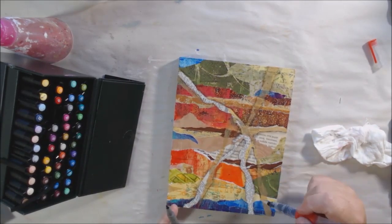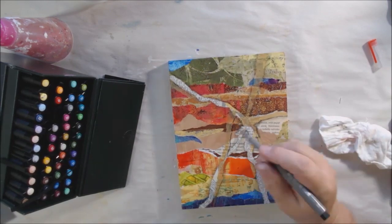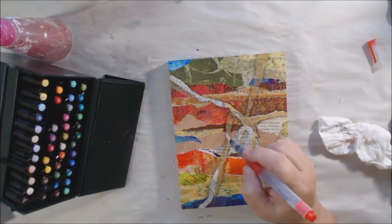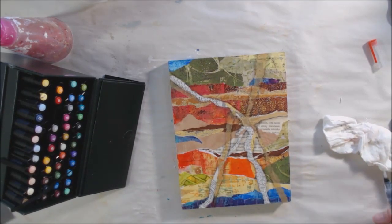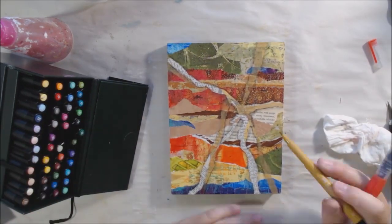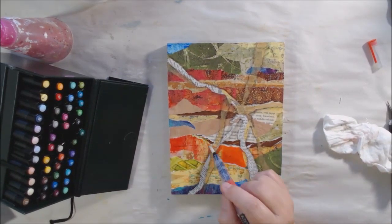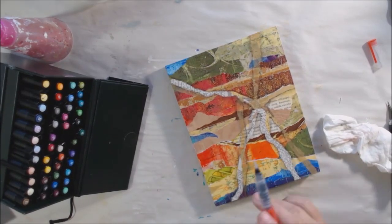And what I like to blend with is a water tank brush. That's a brush that has a synthetic bristle, and it has a water reservoir inside of it. So when I squeeze it, water comes out the tip. And I like those because I don't have to keep dipping the brush into water to blend. And since my open time for blending this type of ink is short, I want to do it quickly.